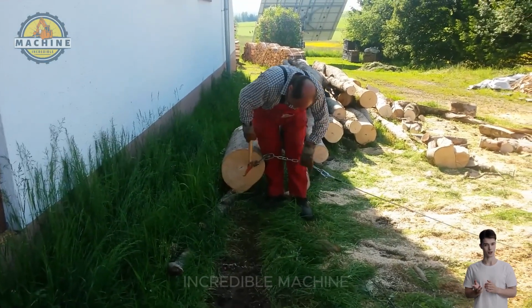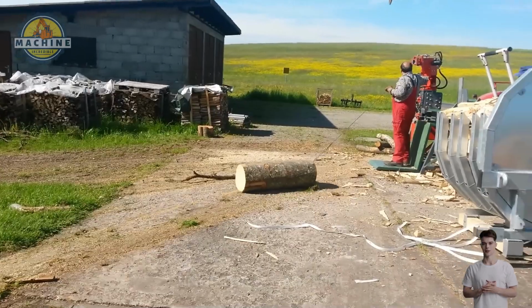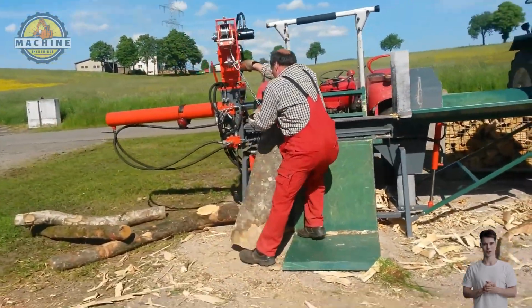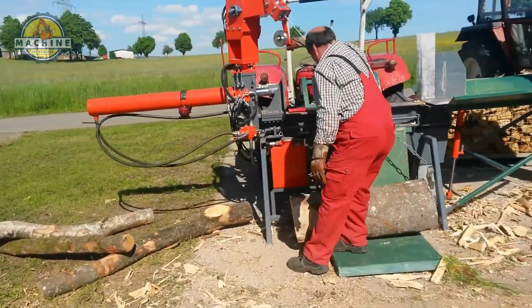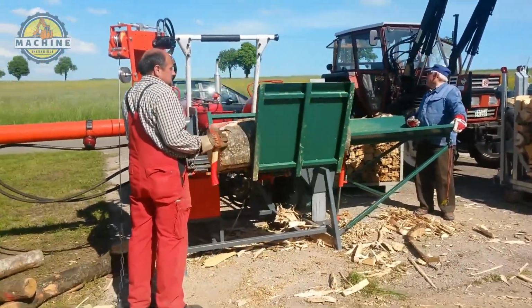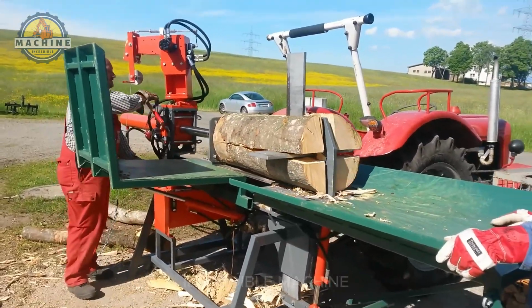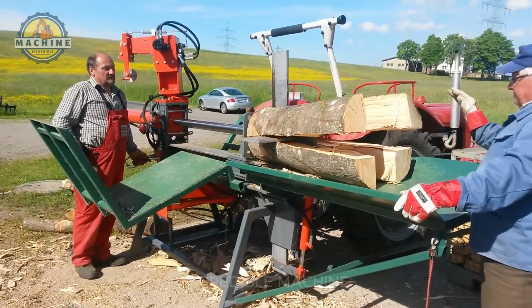A homemade log splitter is being operated by two men, showcasing their skill and technical expertise. This scene exemplifies the power of creativity and teamwork. Under their adept hands, large logs are quickly split into smaller pieces, resulting in high efficiency and time savings. This is truly a wonderful example of do-it-yourself capability and passion for the job.